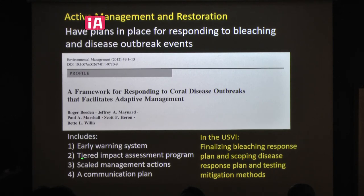So these response plans include early warning systems, tiered impact assessments, management actions, and communication plans. A lot of that requires money, so we've actually been focused mostly on how do we do this cheaply, and how do we get money for it if it does happen. And this is primarily because the Florida Keys are experiencing massive disease outbreaks, from what I understand. And they were not totally prepared for it, so they've been in a lot of response to it. We would like to not have that happen. So we're trying to get in front of it and figure out plans for this. So that's some of the things we're trying to do in the Virgin Islands.